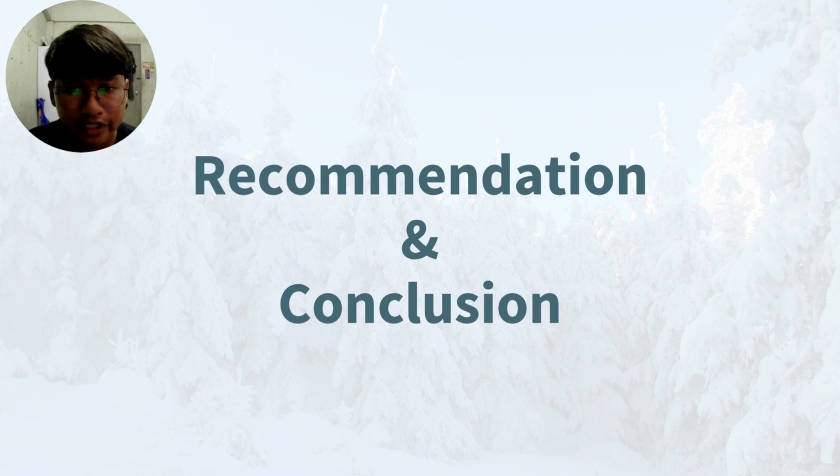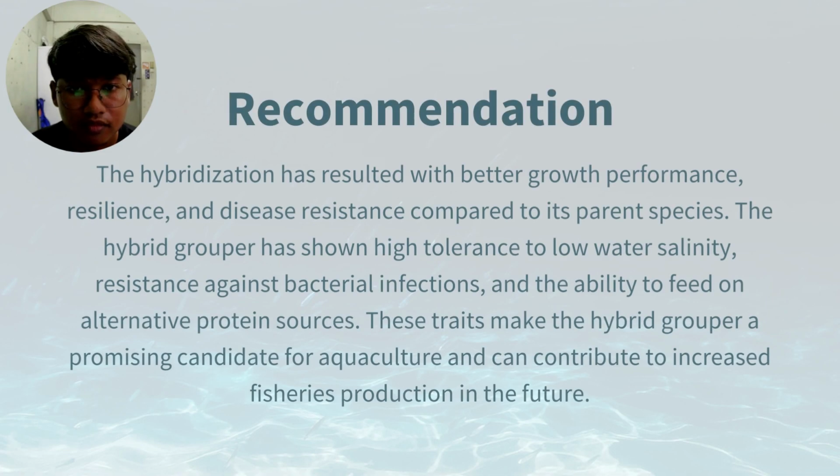Recommendation and conclusion. Recommendation. The hybridization has resulted in better growth performance, resilience, and disease resistance compared to its parent species. The hybrid grouper has shown high tolerance to low water salinity, resistance against bacterial infection, and the ability to feed on alternative protein sources. These traits make the hybrid grouper a promising candidate for aquaculture and can contribute to increased fisheries production in the future.